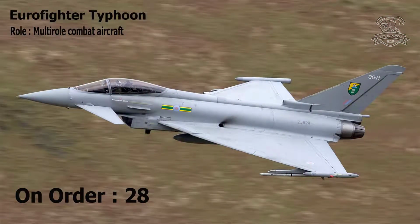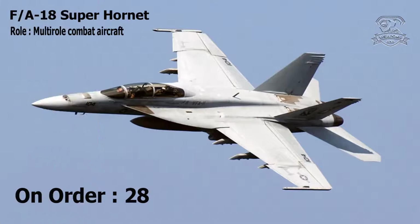Eurofighter Typhoon. Role: multirole combat aircraft. On order: 28. F/A-18 Super Hornet. Role: multirole combat aircraft. On order: 28.